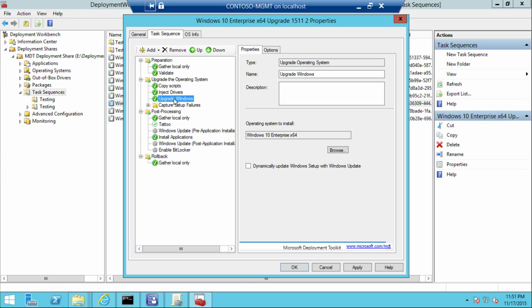If we look at the upgrade windows, in the case of MDT 2013 Update 1, it's all hidden behind the scenes. So if you wanted to actually see the switches that it's running, you would have to dig into the LTI apply script. It's trying to hide that from you.